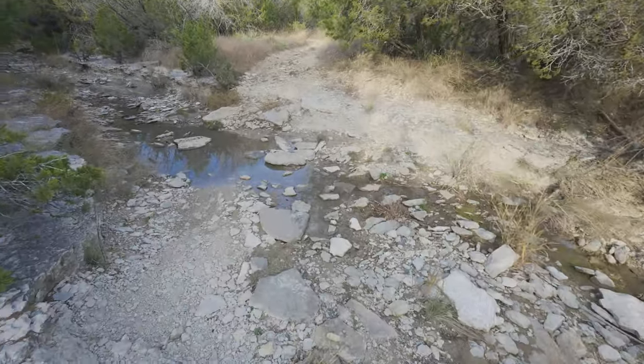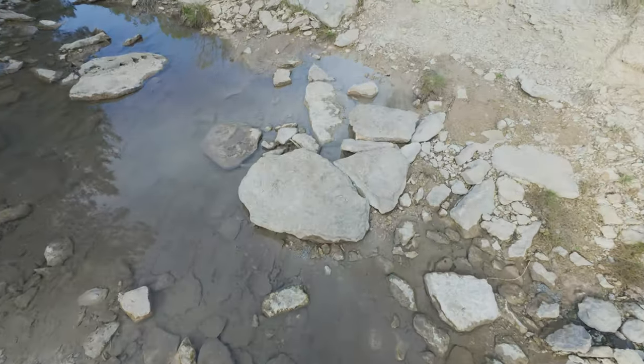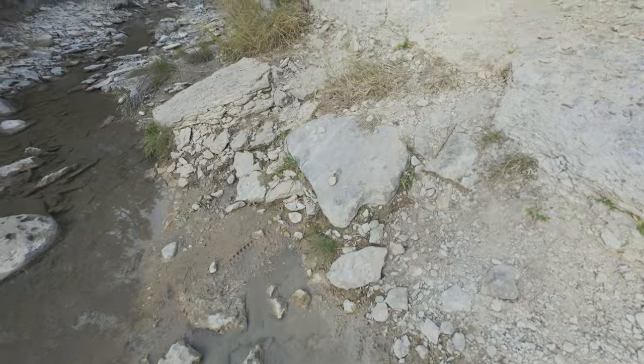Looks like we're encountering another water crossing. Very shallow, not hard.